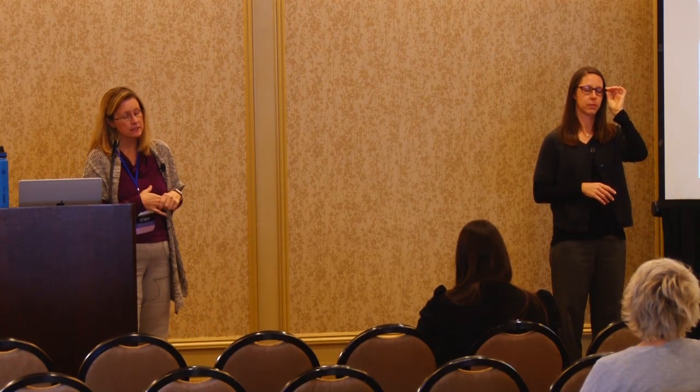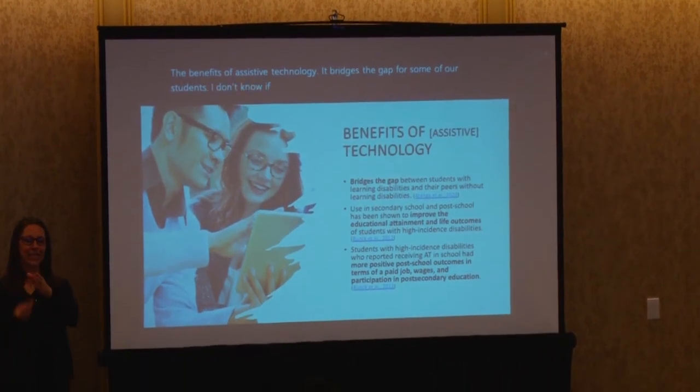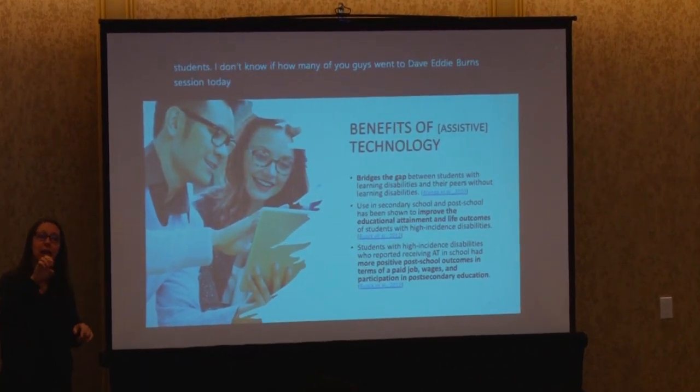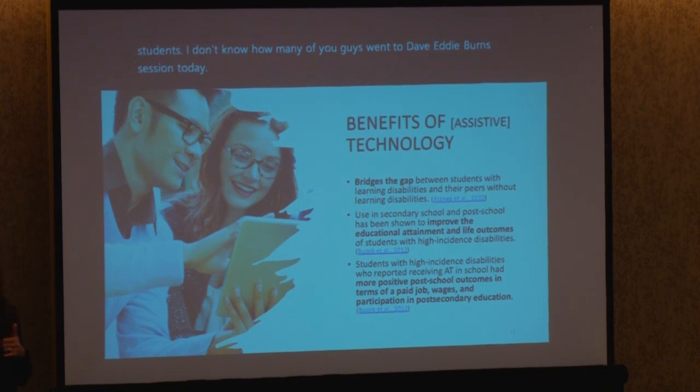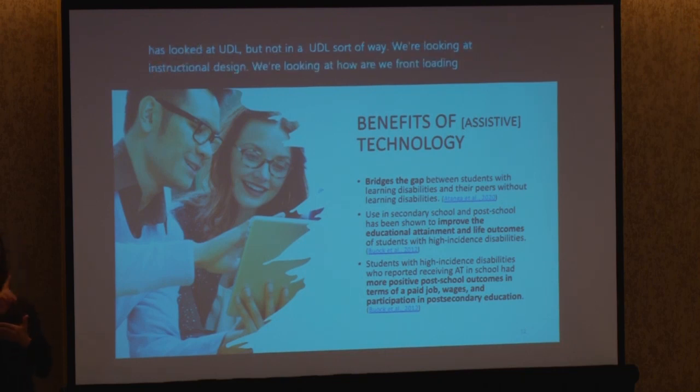The benefits of assistive technology: it bridges the gap for some of our students. I don't know how many of you went to Dave Edyburn's session today? No. So he's a researcher that I've been following for a very long time. He has looked at UDL, but not in a hardcore UDL sort of way. We're looking at instructional design, at how we're front-loading so that our instruction within the educational environment is accessible to more students than if we were looking at one way of engagement.